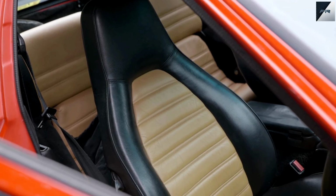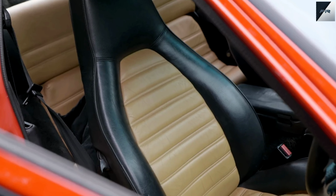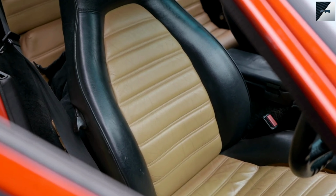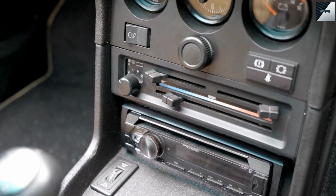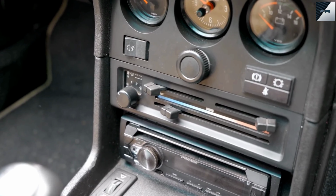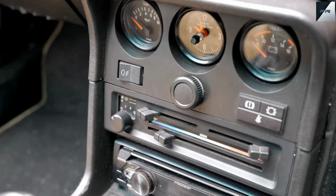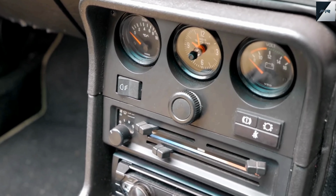However, owning a 944 comes with its challenges. While the initial purchase price may be reasonable, maintenance can be costly. The car's complex transaxle design and aging components often require expert care, which can add up quickly. Still, for many, the joy of driving a 944 far outweighs these considerations.